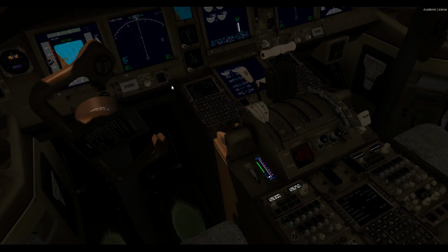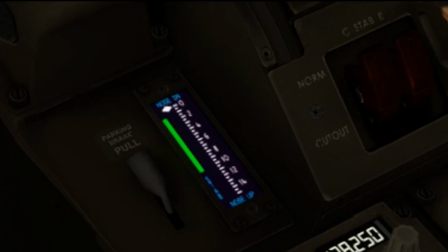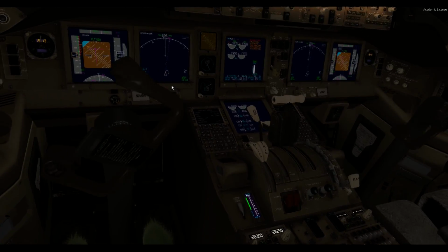Okay, trim down. If you move fast, up. Oh my god, why is the trim moving so fast? Oh my god.